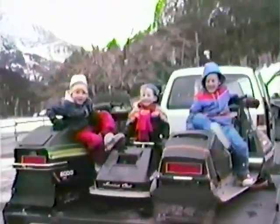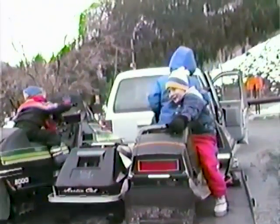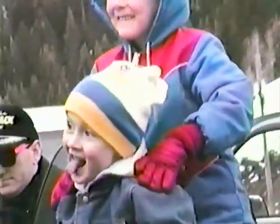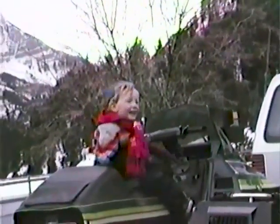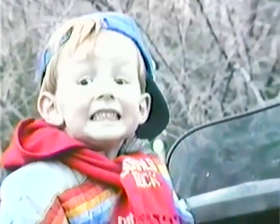Here's our snowmobiling family. I don't like those kind of myself. Okay. Let's do it. Turn your hat around. Turn your hat around. Here's Zachary. This is how he goes snowmobiling.